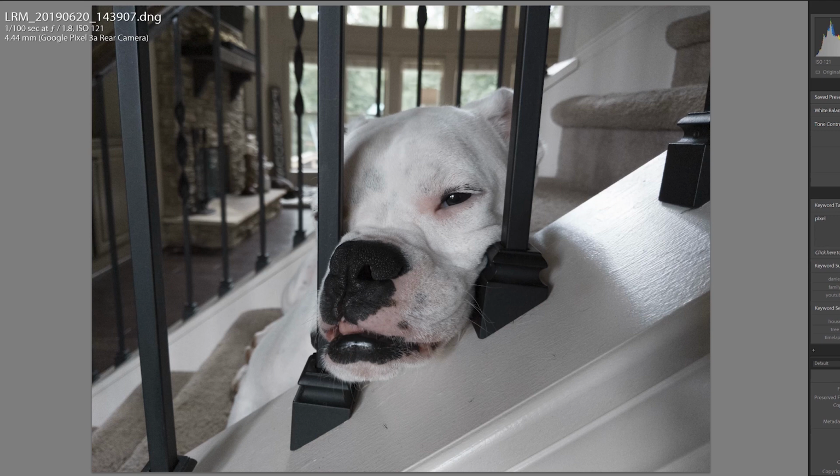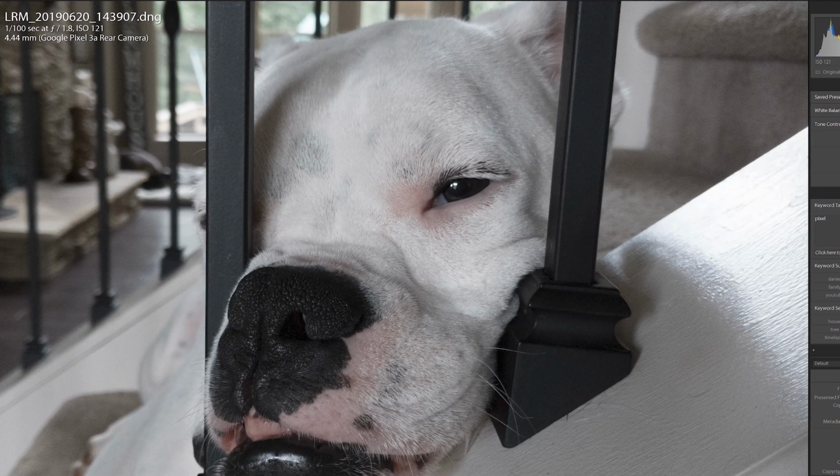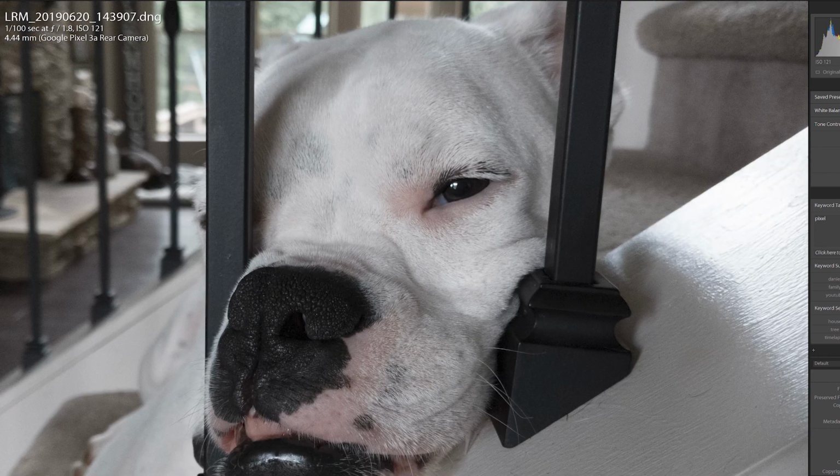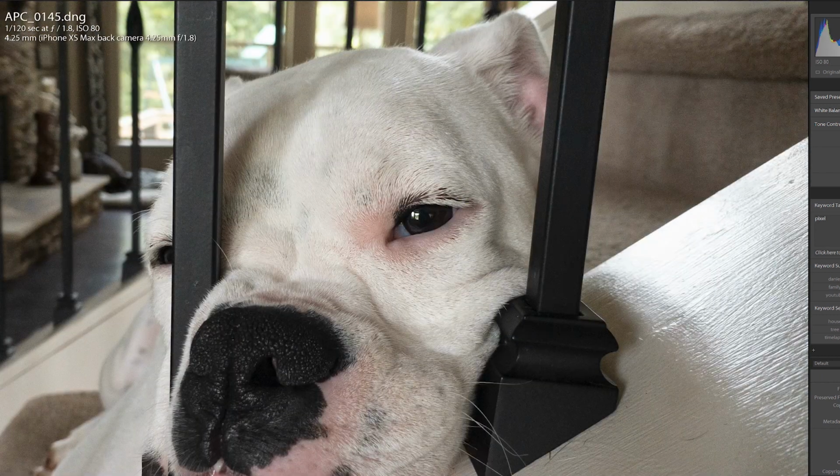When you zoom in on the image, they both do a good job of being pretty sharp, but the iPhone seems to pick out the hairs on my dog a little bit better than the Google Pixel did.